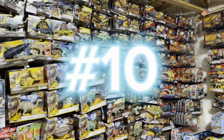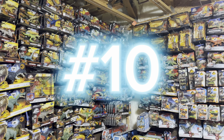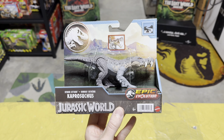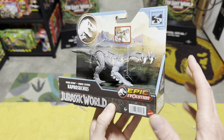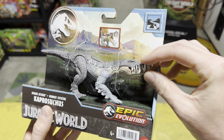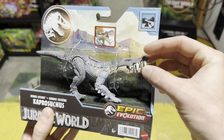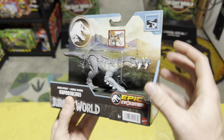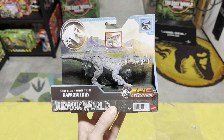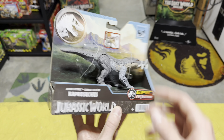So coming in at number 10, we have the Jurassic World Strike Attack Caprisuchus from the Epic Evolution toy line, and I just really love this creature right here. I just love the way that the teeth actually fit together. I just think it looks so menacing and so sweet, and it's just so unique compared to a lot of the different animals that we get from the Jurassic World toy lines.